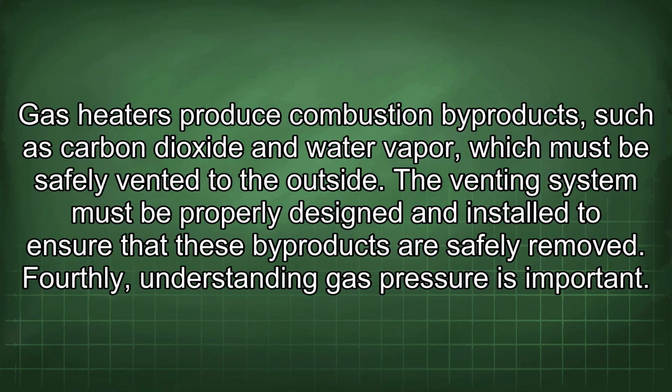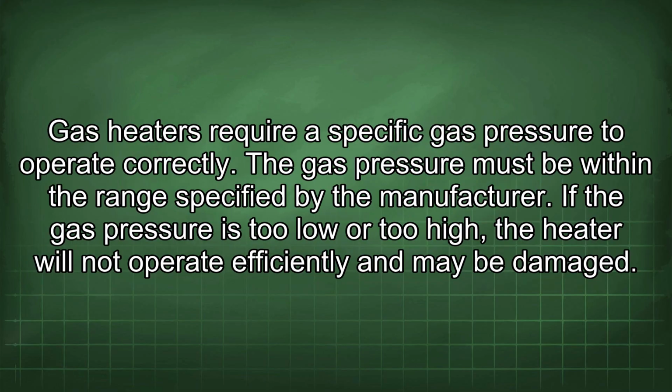Fourthly, understanding gas pressure is important. Gas heaters require a specific gas pressure to operate correctly. The gas pressure must be within the range specified by the manufacturer. If the gas pressure is too low or too high, the heater will not operate efficiently and may be damaged.